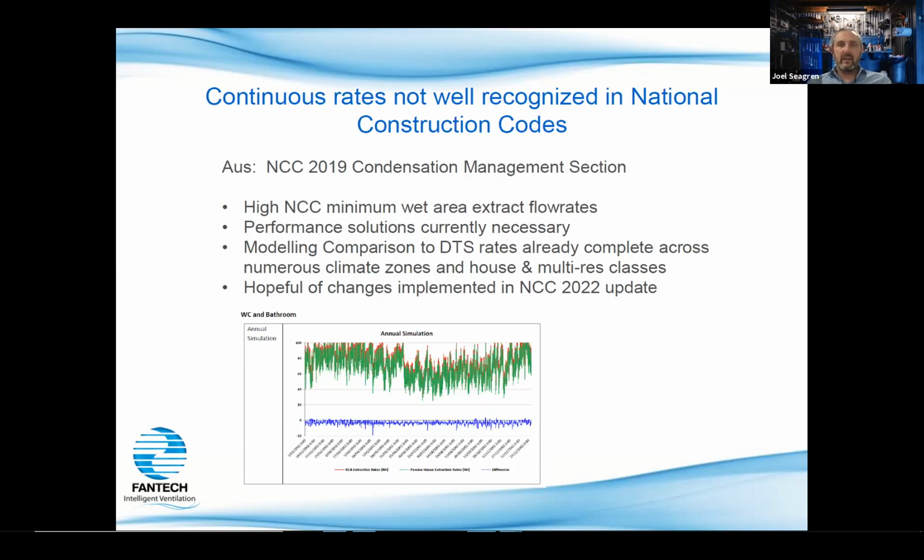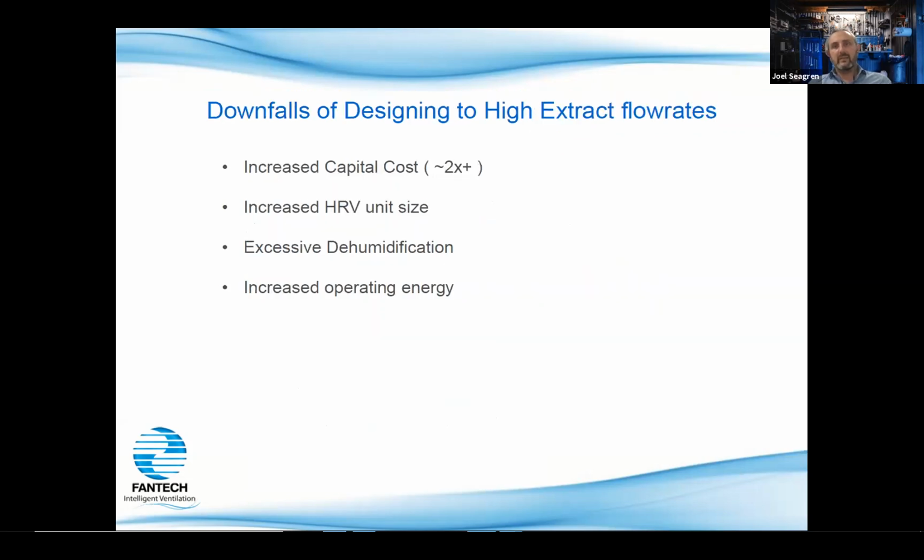Deemed to satisfy rates, for those who aren't particularly familiar, is the easy path through your building code. And what we found was that the lower continuous rates resulted in lower relative humidities, which is what we want. So lots of good science supporting that. We're hopeful that there's some movement certainly in the Australian code. I know the New Zealand code's already a little bit ahead in that respect on lower continuous rates.